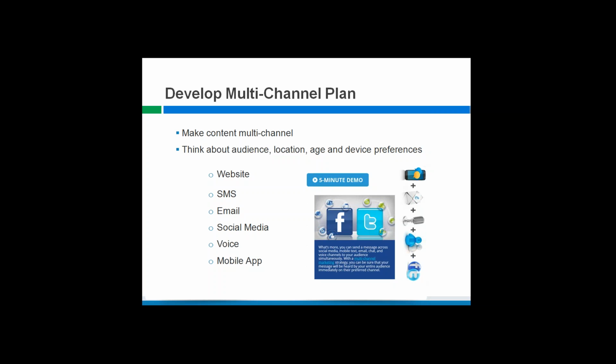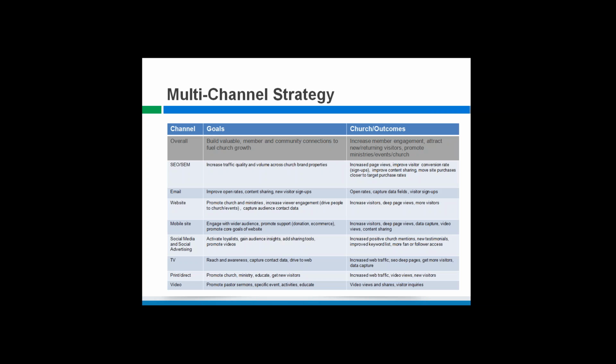As I said, your brand message, your tone should be consistent. And folks should quickly understand what you're trying to say or have to do. And I'll show you, when you think of a multi-channel strategy, this could be a good example of what you should be doing. But now you think of the channels that you want to go after. So is it email? Is it social media? Is it video? Is it website?